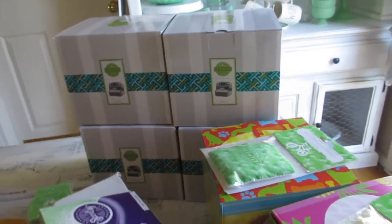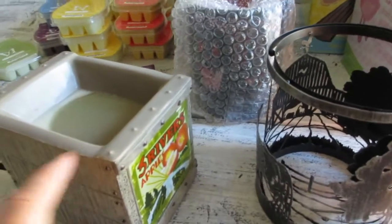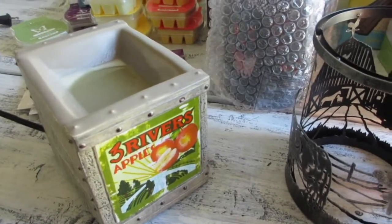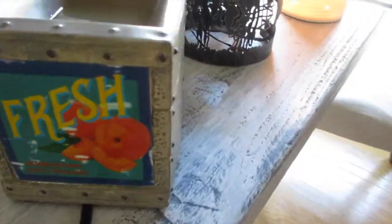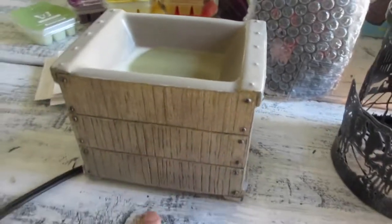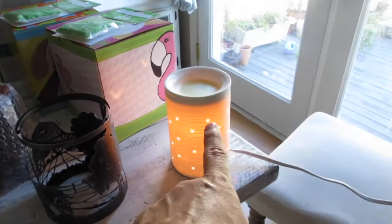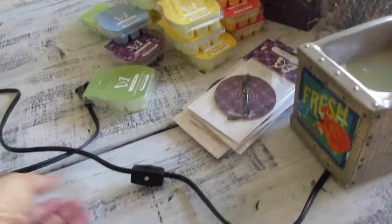Let me see if I can pick up another element warmer so I can tell you guys the difference. So this is, I think, my fruit crate. I took this out of my kitchen bay window, and this is the fruit crate. Let me just show you that in case you guys are interested. This is called the element warmer. An element warmer is the same as the regular warmers with the light bulb. It has a long cord, and then it has a toggle switch to turn it on and off.